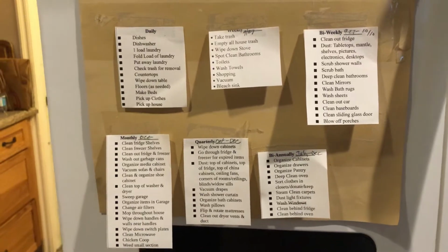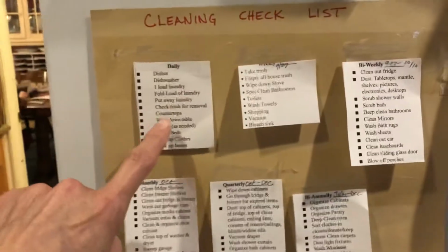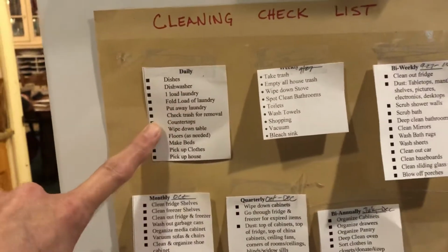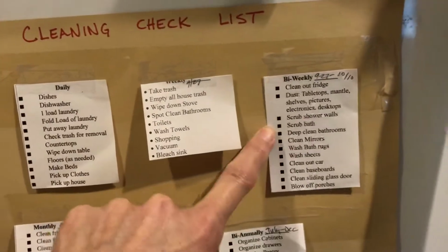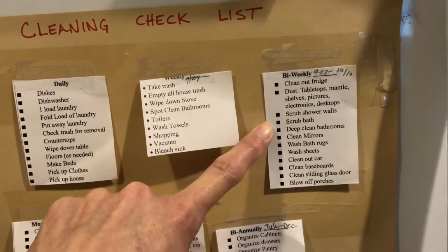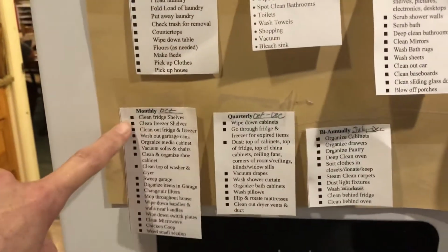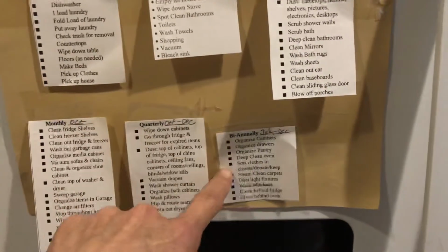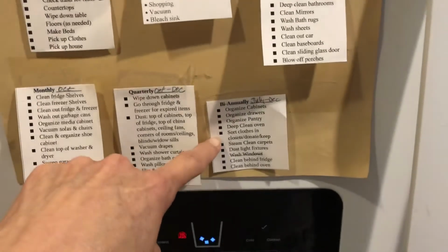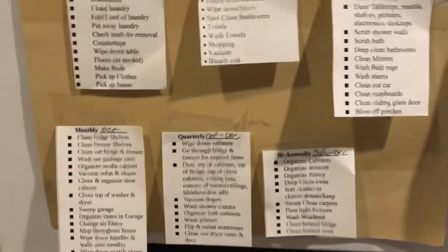It's not a one-page thing. What I did was I broke things down into things that I would do daily. These things have to be done daily, weekly, bi-weekly. I may be calling it wrong, but it's every 2 weeks. All of these things have to be done every 2 weeks. Monthly, quarterly, and then biannually. So twice a year, these things need to be done. And these are just the things I came up with.